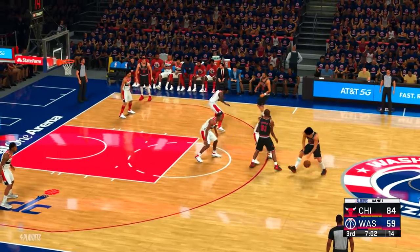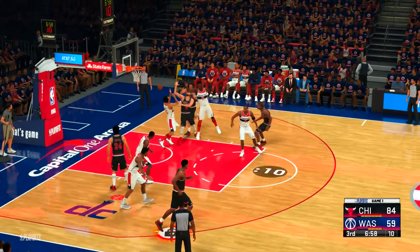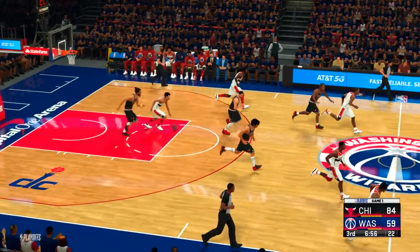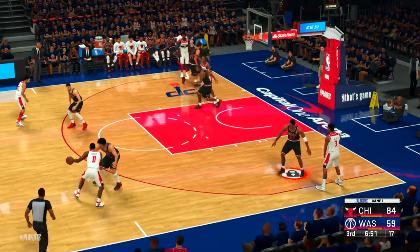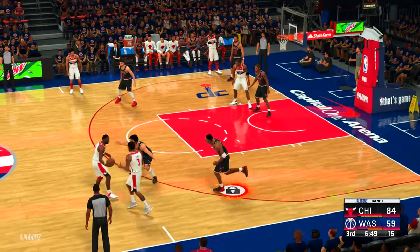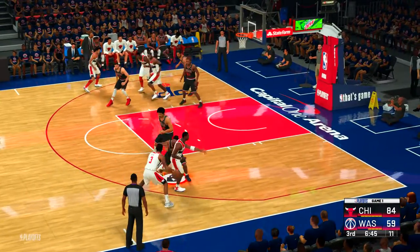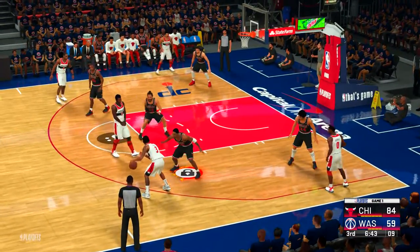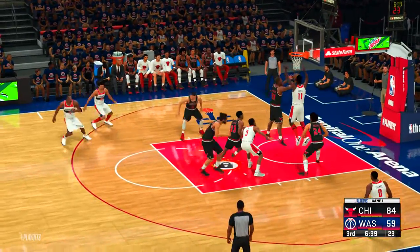Here's Theus. And he's going for the oop here. And stolen by Hayes. Pass to Arenas. And here's Beal. Looking to end this cold spell. Rebound by the Bulls.